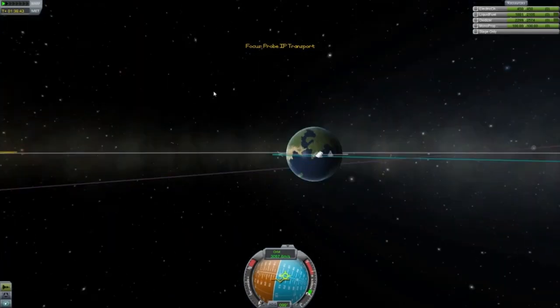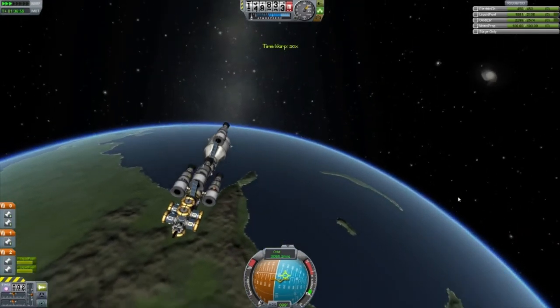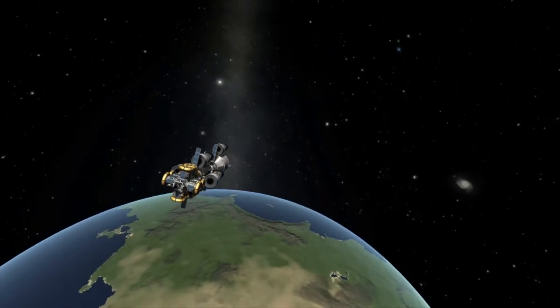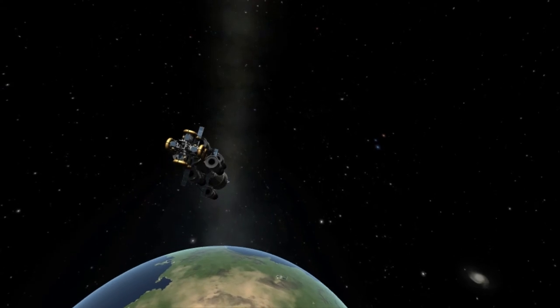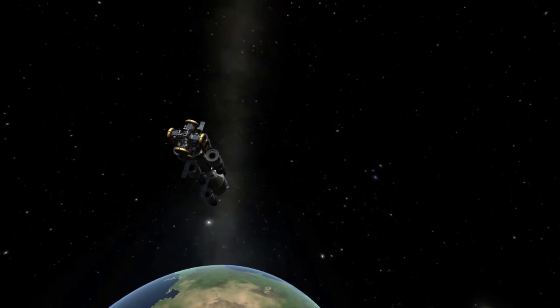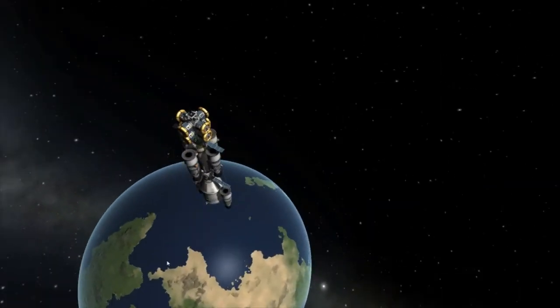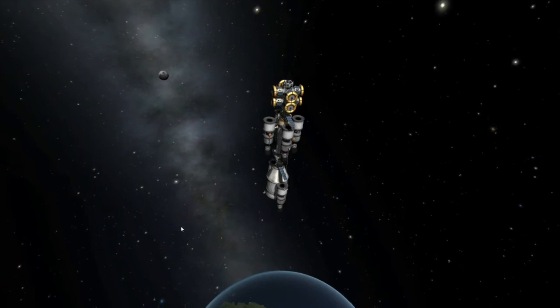So let's just watch the planet float away as we zoom on out of the system. I gotta say, I'm really happy with this little ship. I like the design of it. I think it worked out pretty well. Probably not the most efficient way of doing it, as most of my methods tend to be not the most efficient. But that's okay. They do the job, and that's all that matters in the end, is it not?